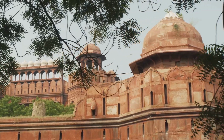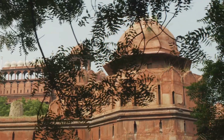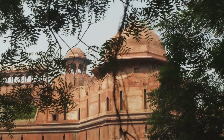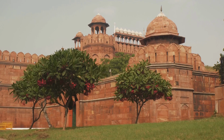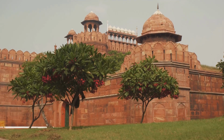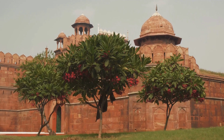Heritage Site. The Diwan-e-Am, or the Hall of Public Audience, is where the emperor would address the public and hear their grievances. Imagine the scenes of royal court proceedings that took place here. The Red Fort gets its name from the red sandstone walls that surround it. These walls have stood the test of time, witnessing centuries of history unfold.